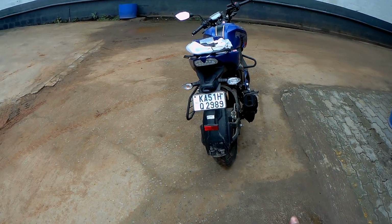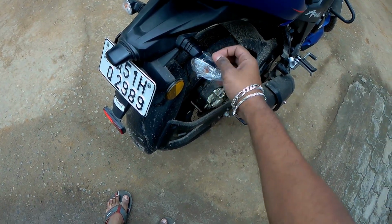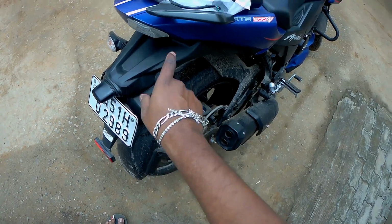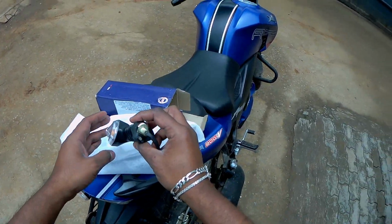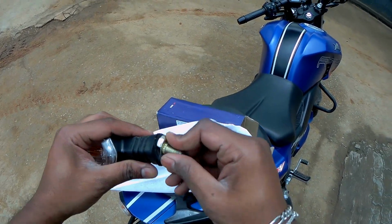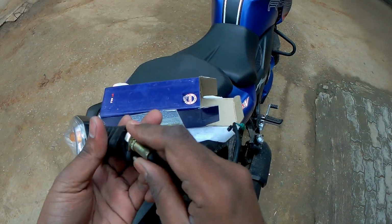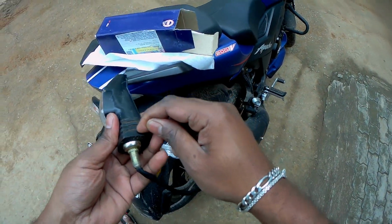So guys, as you can see now, the bike is ready with the new indicators. Still the cover wrap has not yet been removed. Maybe I'll remove it later. So you can see a clear picture of how it happened. This thing should be inside of this. So let me hold this one first. Okay, this thing actually should be inside of this plastic part.